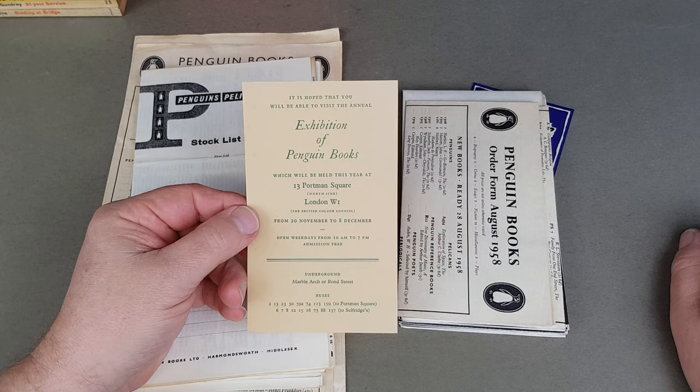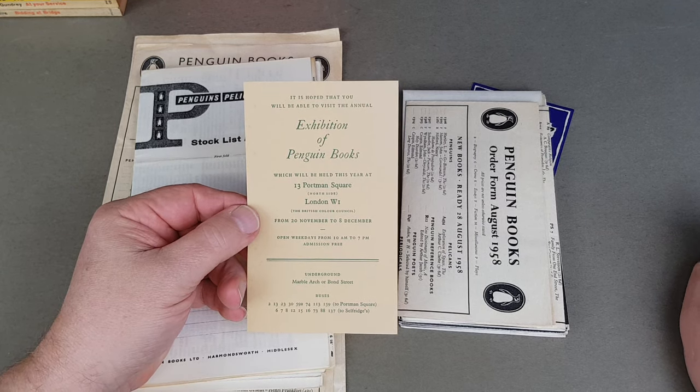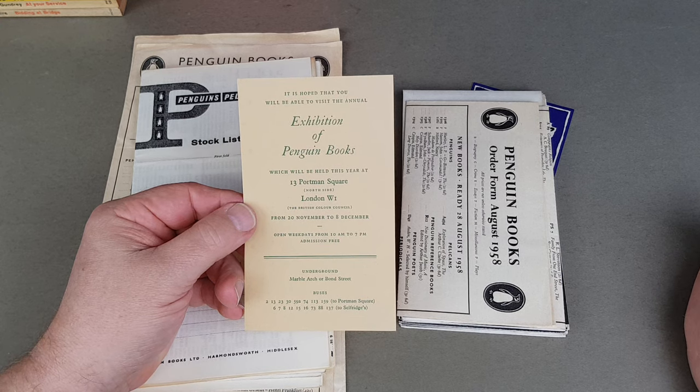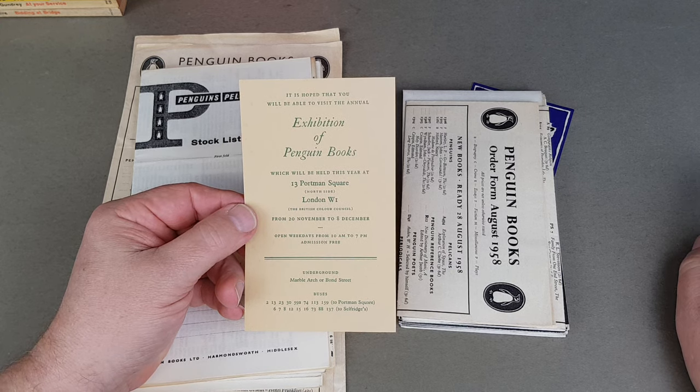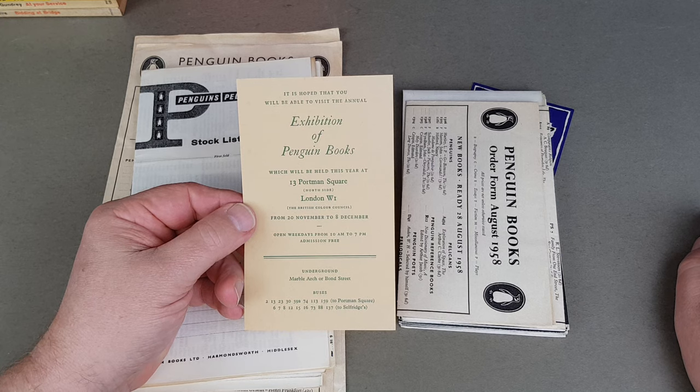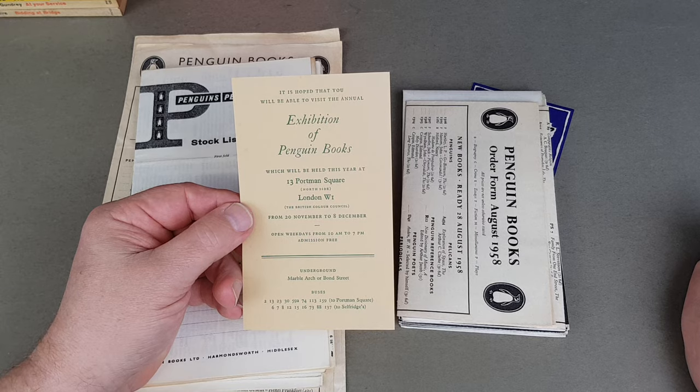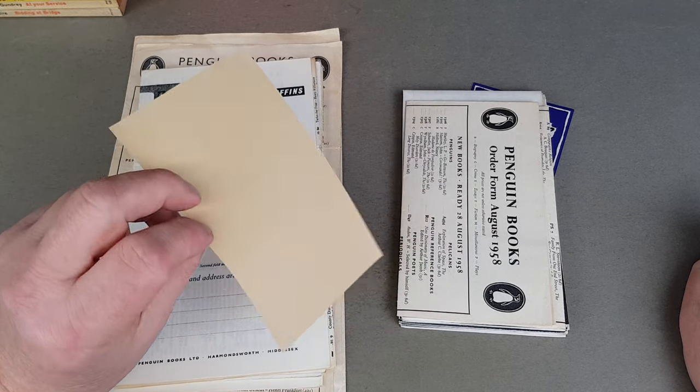It's hoped that you will be able to visit the annual exhibition of Penguin Books, which will be held this year at 13 Portman Square, London W1, by the British Colour Council, 20th of November to the 8th of December. Admission is free. Underground is Marble Arch or Bond Street. How absolutely cool.